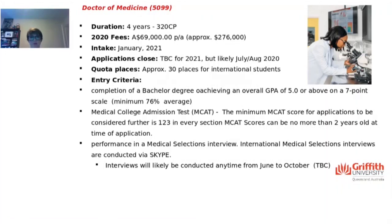So in terms of the interviews for medicine, these are all conducted via Skype. So nobody's flying to Australia for an interview. This will definitely be done via Skype for all international students. So there's no disadvantage in any way. And as I said, these interviews could be conducted anytime from June to October.